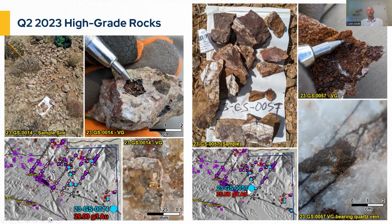And, you know, fairly good association with quartz veining and oxidation. You can see all of the materials very, very strongly oxidized. So this would be, you know, stuff that would go right on the leach pad, so to speak.